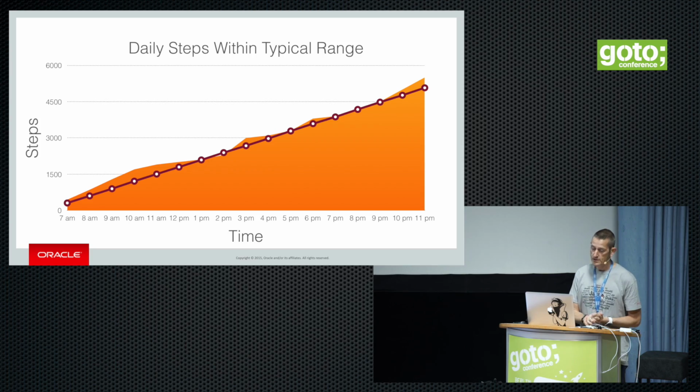So we have an individual baseline, right? It starts in the morning, we collect the steps over time, and then we get this kind of graph. This is just how it could look, a very ideal case. If we fill it with data, then this could be a typical day of this person, in the range of the normal baseline.